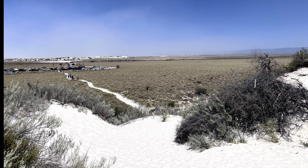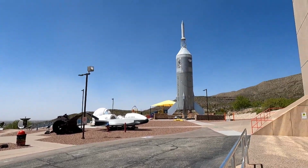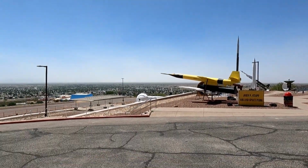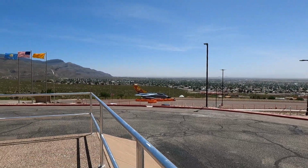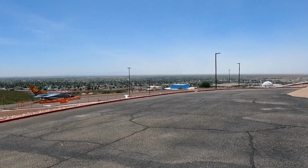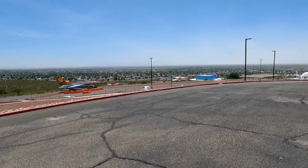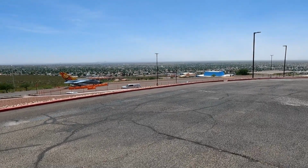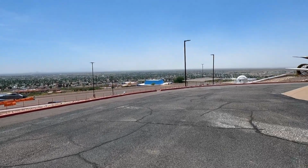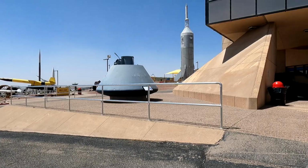With our experience at White Sands cut short, we decided to visit the New Mexico Museum of Space History. This is up on a hill on the northeast side of Alamogordo. You get a great view of Alamogordo from up here, and they have replicas and original aircraft on display outside. And inside, you pay your admission and then take an elevator up to the fifth floor, and then you wind your way down back to the first floor through all the exhibits.